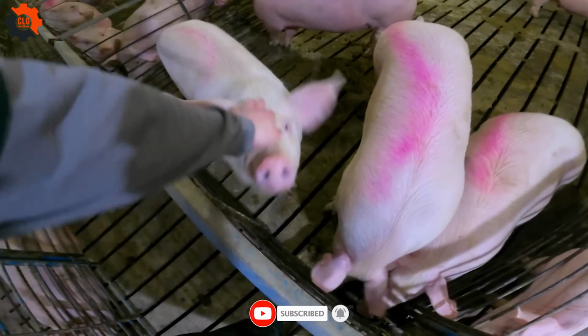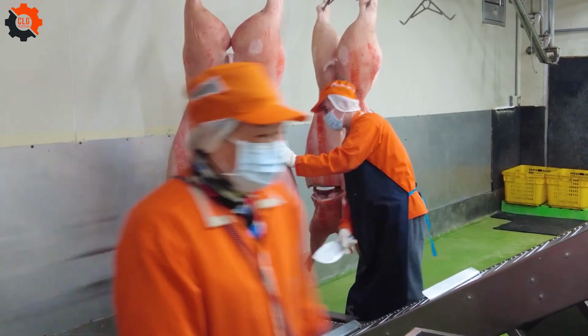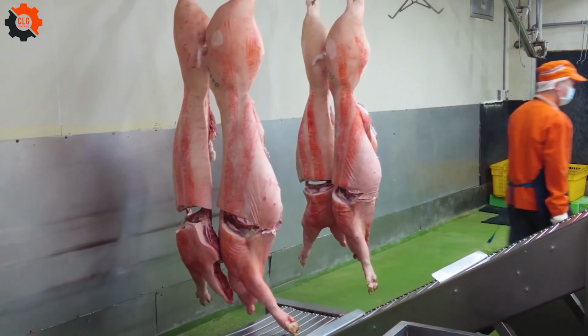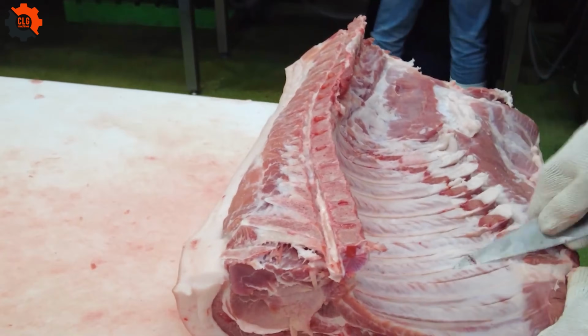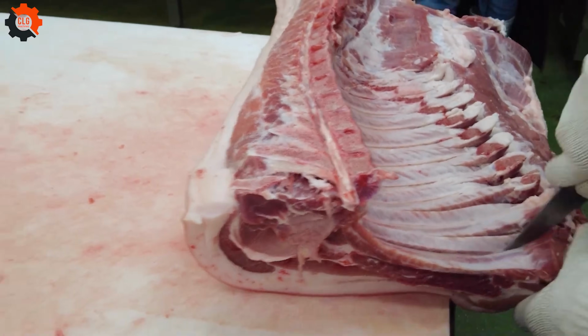Hey, let's head over to this factory that processes pigs. Workers will need to sanitize their whole costume before they enter the factory. This will guarantee that the meat is spotless. Sampling and inspecting the meat is their first task of the day. They are required to wear masks while working and keep their communication to a minimum.